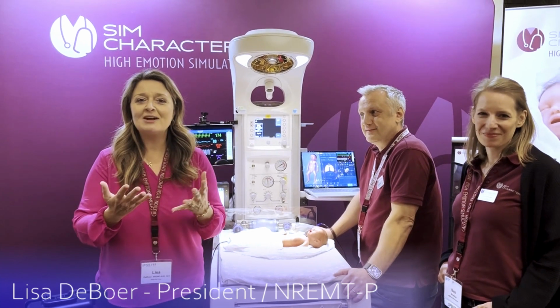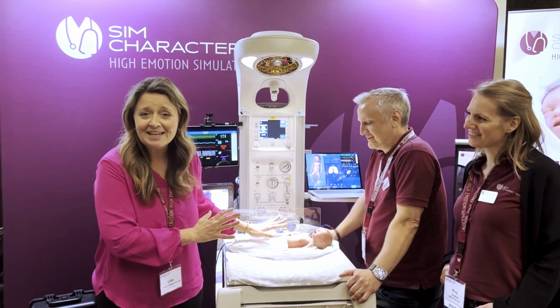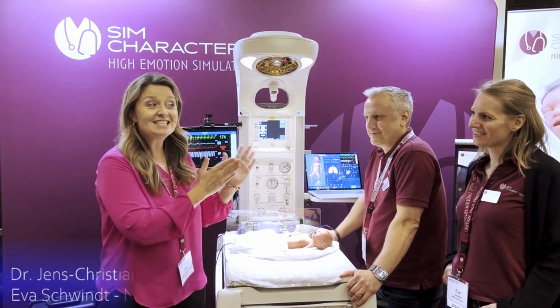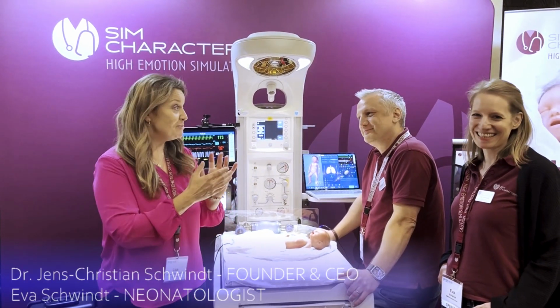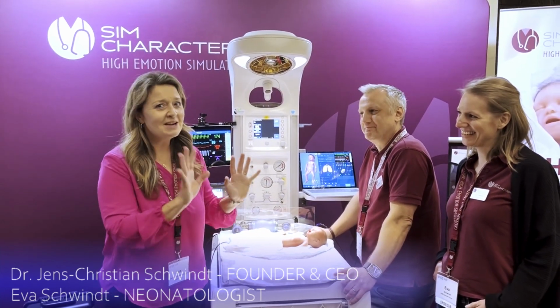And I'm here with my friends that we met years ago when they first introduced this amazing mannequin, Paul. This is Jens and Ava, and both of them are actually neonatologists for 10 plus years. Yeah, so they definitely have been around the block.